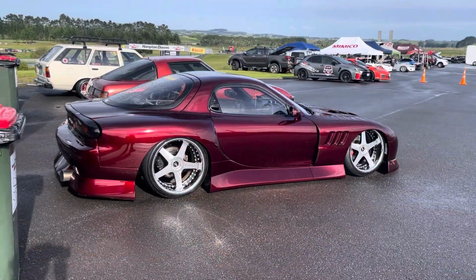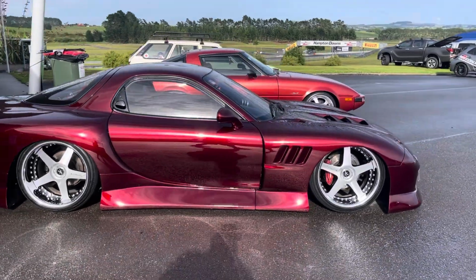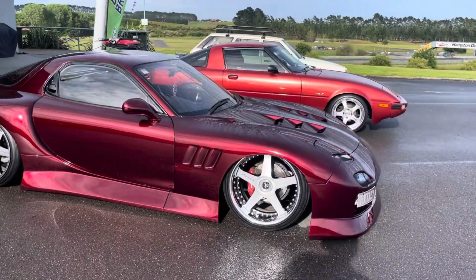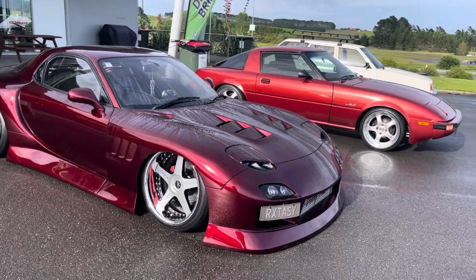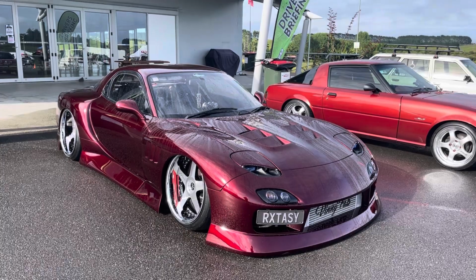And check out this super wide body RX-7, absolutely glistening in the sun with its candy red paint, slammed to the ground on these big, big dish wheels. This is in Performance Car Magazine at the moment. This thing is an absolute weapon.